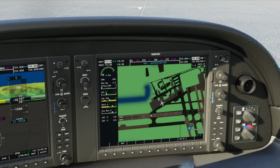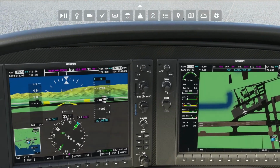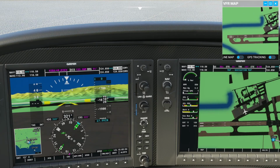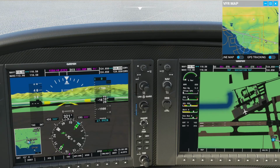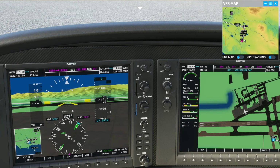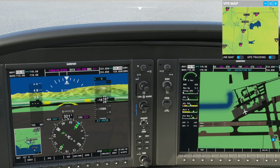Bit of a zoom in. Maybe taking off runway 7, which is right here. Go ahead and open up the VFR map. Runway 7 right here. At which point we'll pick up our navigation points all the way down, taking the RNAV into runway. Ooh, I forgot. Open up.